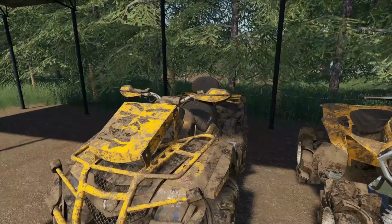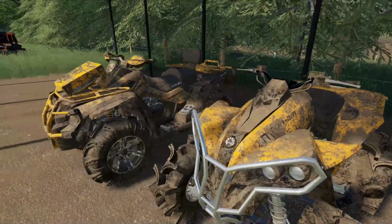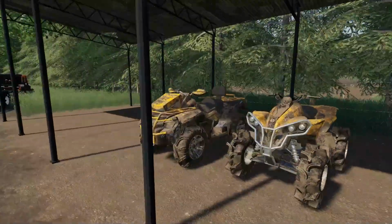You know, I wouldn't mind having those handle guards on this Renegade, especially if you're trail riding. The amount of trees that smack your hands is not great, especially if it's a smaller trail. But enough about the Can-Ams.